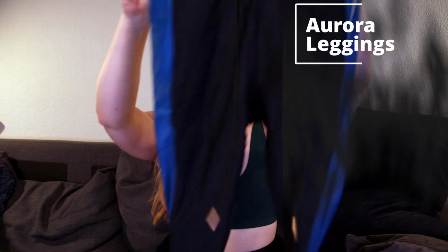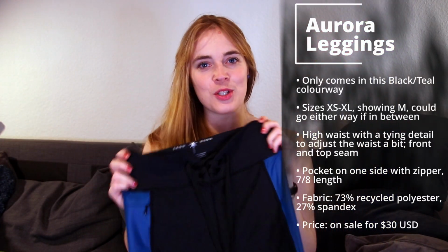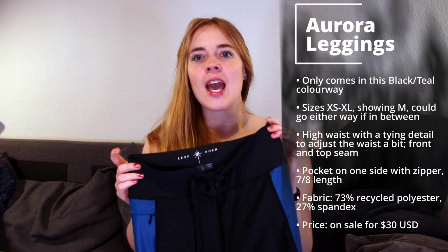Alright, to complete the Aurora set, we do have the Aurora Leggings as well. Again, two-tone moment to match the sports bra, of course. And what I forgot to say about the sports bra as well as these leggings is that they're made from recycled plastic bottles. I have tried recycled plastic bottle fabric before, and I just didn't like it at all. I was like, maybe that's just recycled fabrics in general, but I think it was probably just that particular piece or the particular brand.